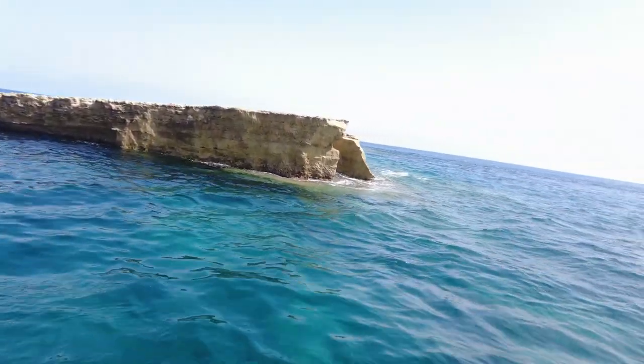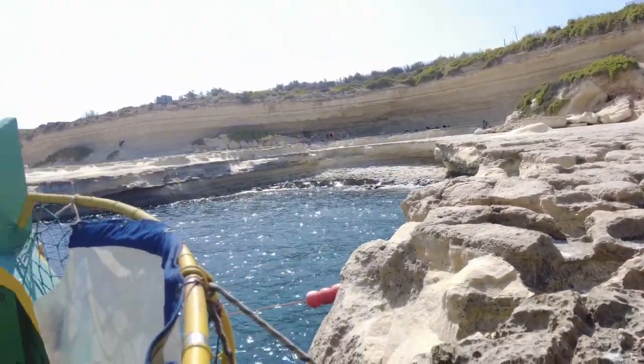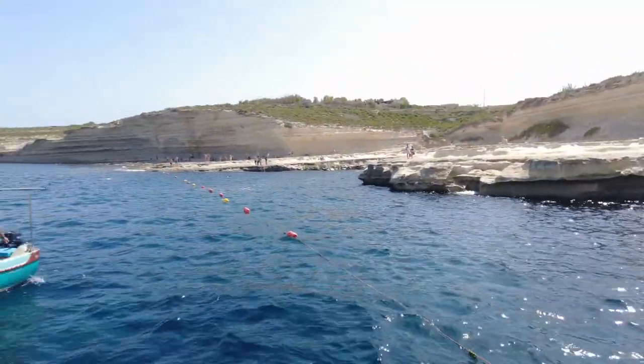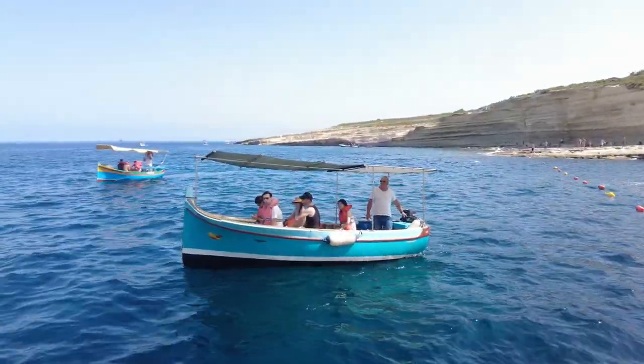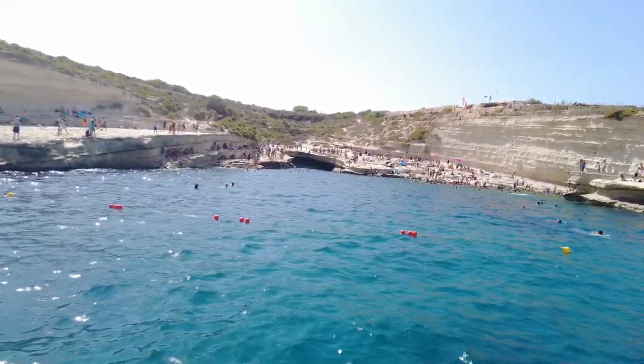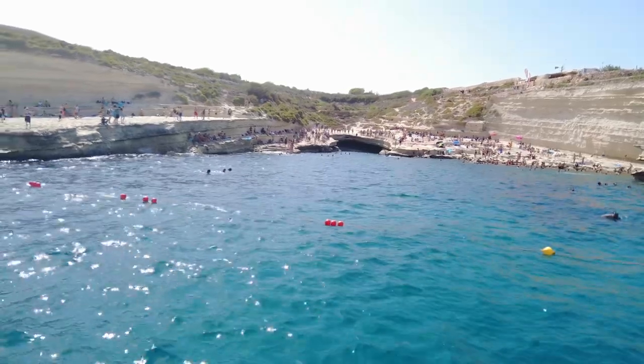So now we're going on a boat trip on Charlie's boats, who I will tag in the video, to St. Peter's Pool, which is just off of Marsaxlokk. Off we go. And up there I have a big cave, good for jumping. Yes, the sea is perfect. Today very good, no medusa, no jellyfish. Yes, because yesterday I visited the jellyfish here.